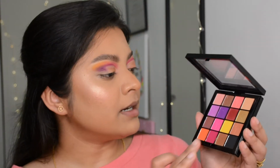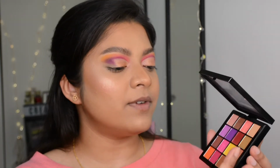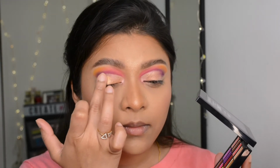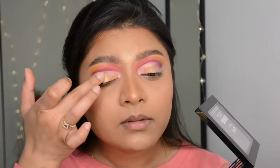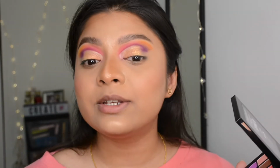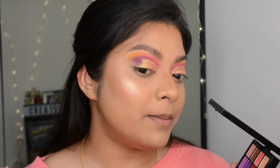But let me just apply this golden shadow in the middle, and at first I'm going to use my fingertip. Okay, that's all about the metallic shadow, but to be honest, my expectation was a little higher, but it's good. It's not bad, quite pigmented, but it's not as good as earlier when I hand swatched it.